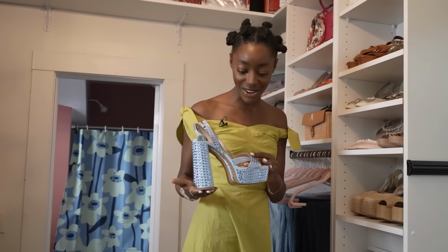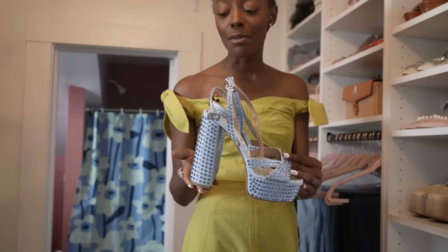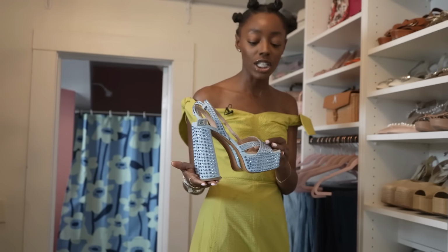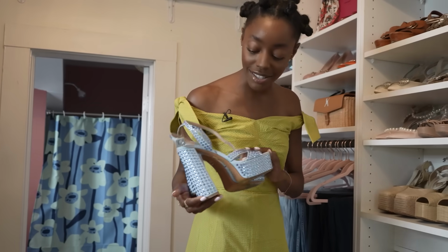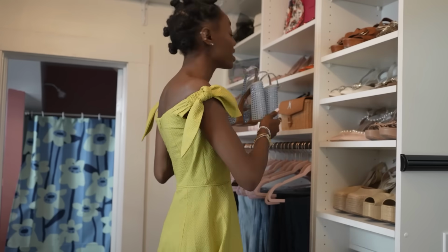And lastly, my favorite shoe. How pretty are these? These are from Hill House, and the owner of Hill House loves a platform, so all of her shoes are platform heels, and she just has fun with shoes, which I can appreciate a lot, and I just love them. They're blue and sparkly, and I also consider these to be a neutral, but, to each their own.